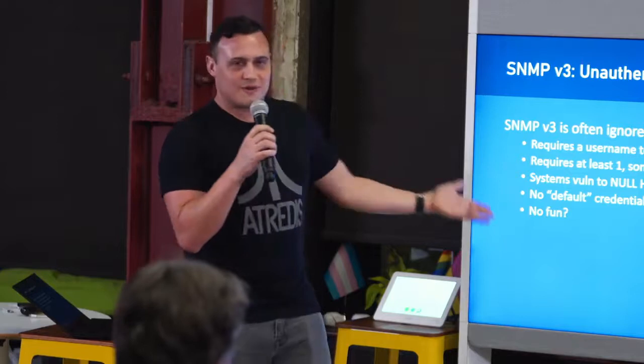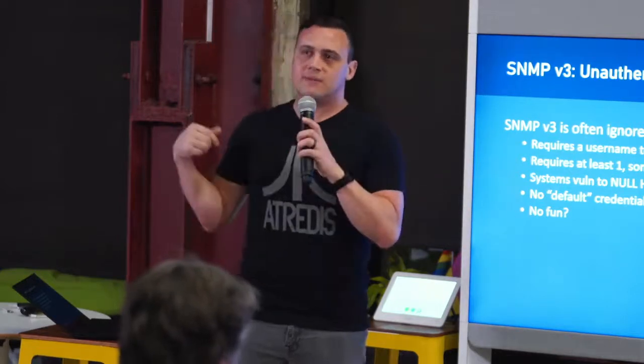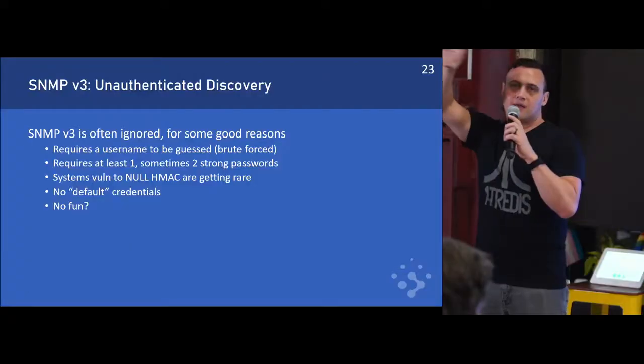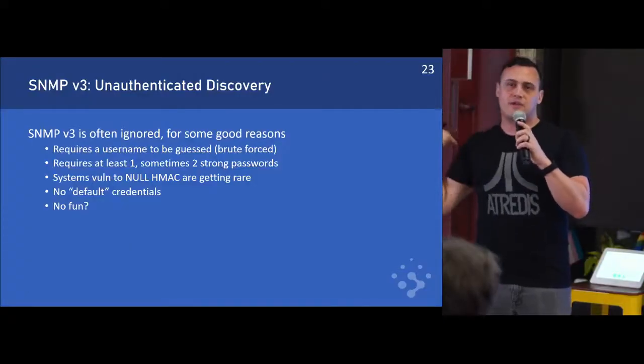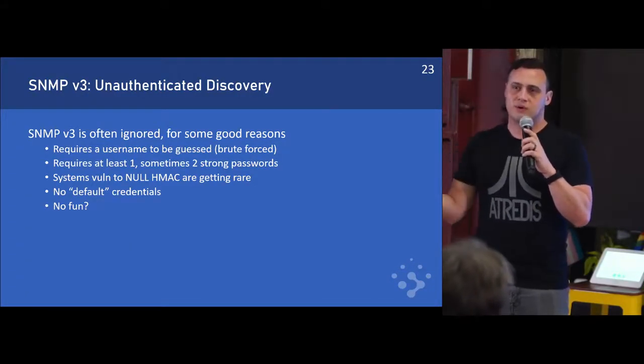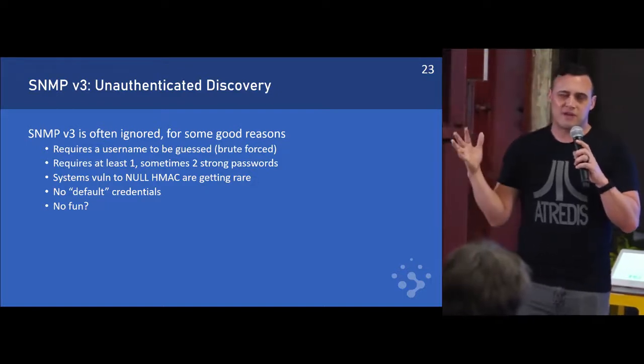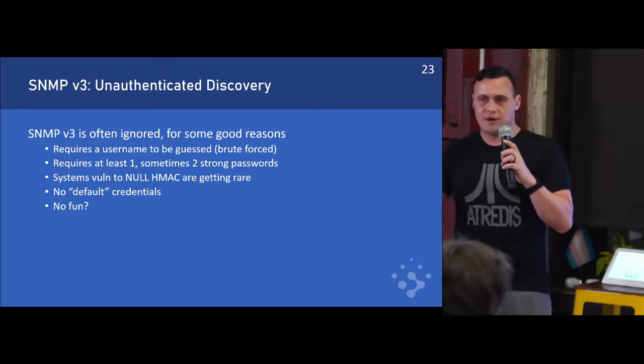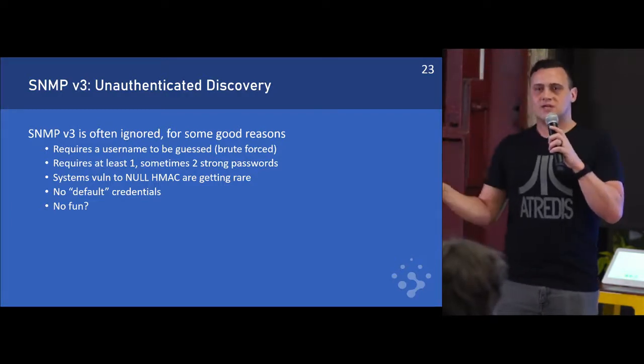So there are no default credentials with version 3. What happens is when you first query the server, it'll come back with a context ID, which is like a long, opaque engine ID. And then you have to authenticate to the server using one of the methods it supports. Your different models of authentication are: no priv no auth, priv no auth, and priv and auth.